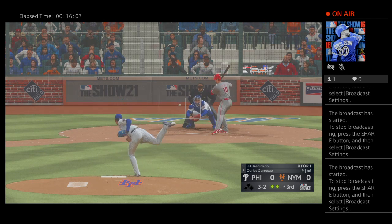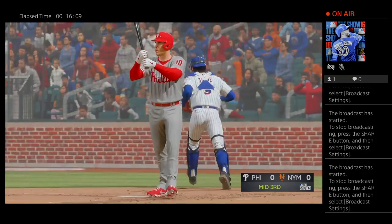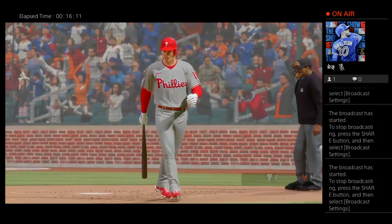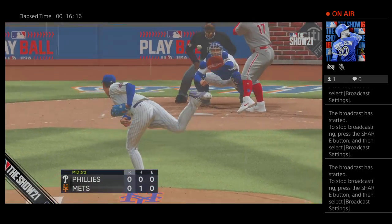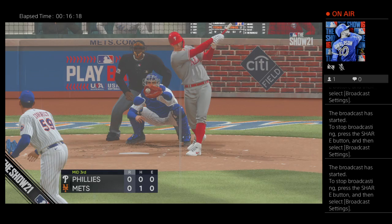Standing in now, JT Realmuto struck him out, so he makes quick work of him here. Three straight strikeouts, and the side is retired. Phillies down in order. Home half of the third coming up. No score.